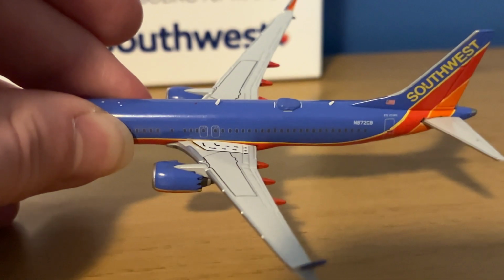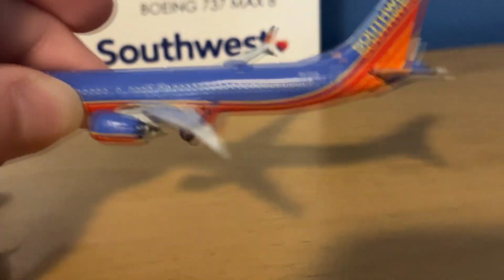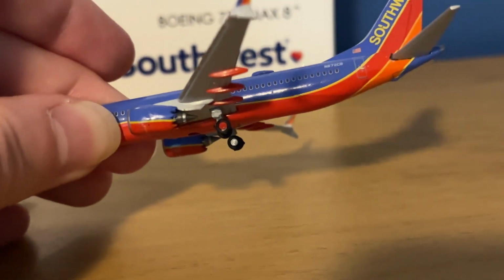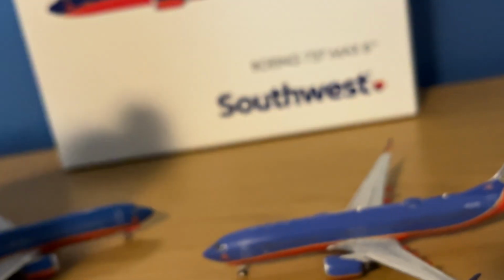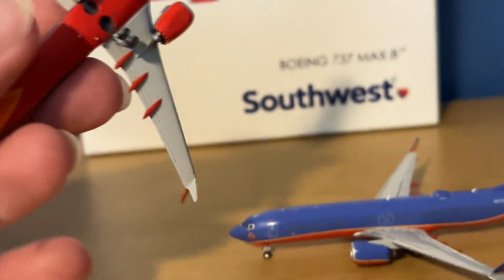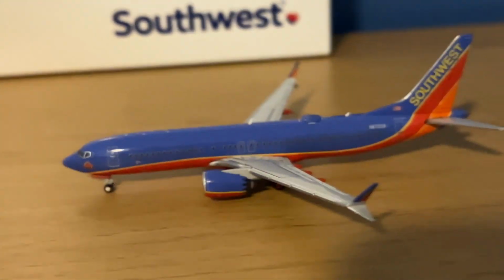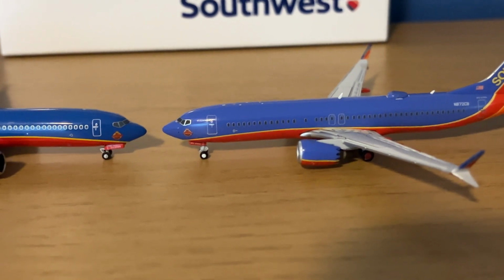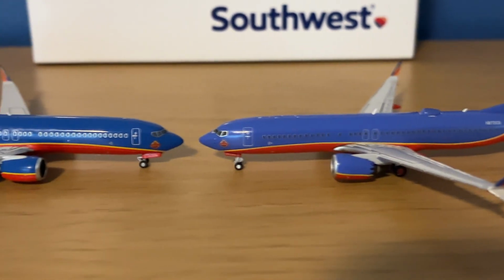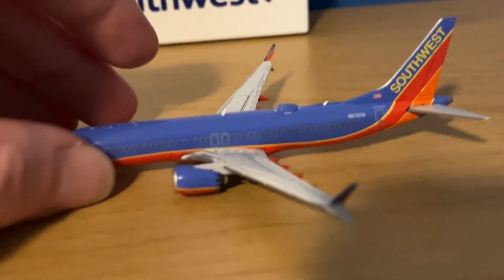You also have the overwing exit, emergency escape exit doors and routes, and then one antenna on top. You have your red flat fairings. You do have your red on the outside of both main gears. The NG Models one is supposed to. It does have it on the right side. However, on mine, there's a quality control issue with the left one being left gray. So that does give Gemini an advantage in that category. However, the engine also brings down the quality control category for Gemini Jets. So really, there are pros and cons to both of them. Next up, you've got your winglets.